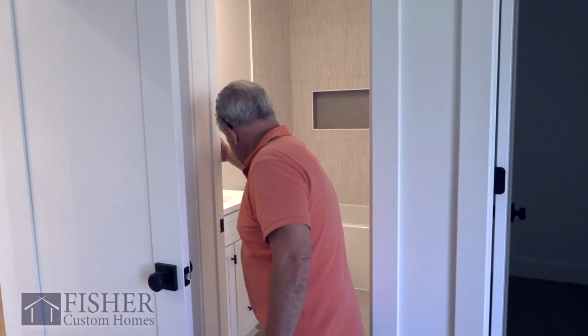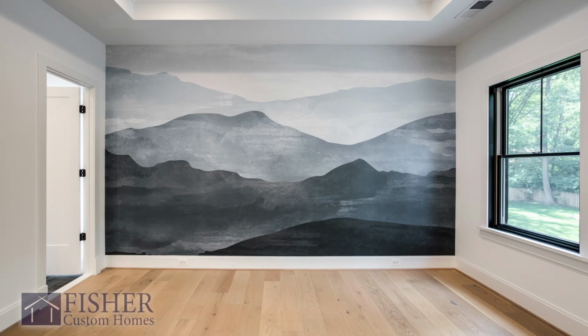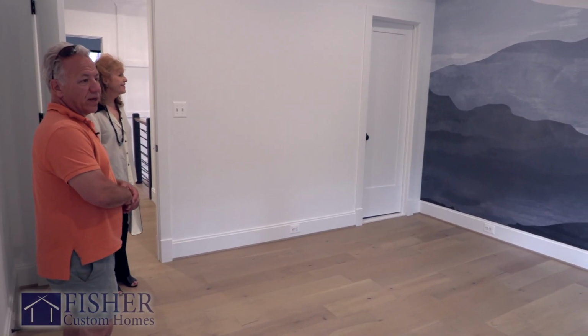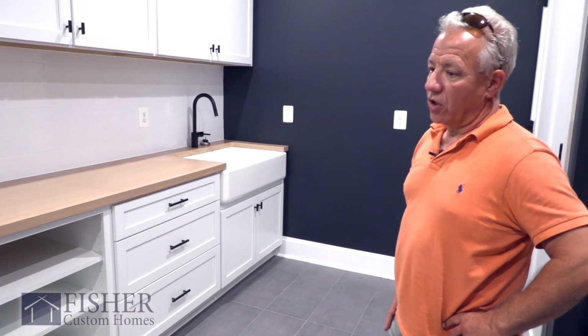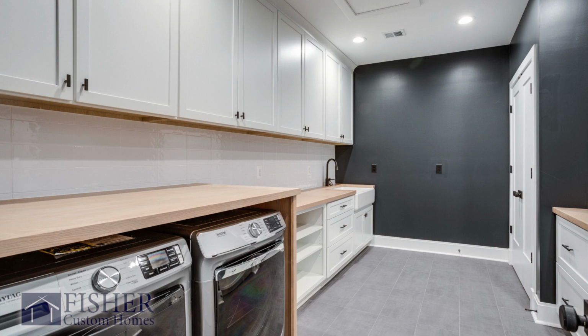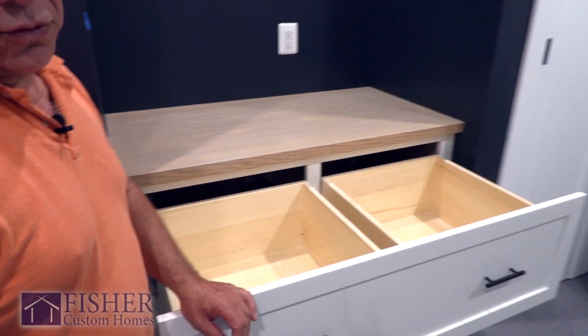This is my favorite. I really like this. The homeowner requested some wallpaper. This will be her son's room, and he's a big outdoorsman, so she went with a mountain scene for the wallpaper. Custom-made white oak tops that our trim carpenter made on site, and then she really wanted to have a separate folding area, which I think came out great. And I just think these are cool.